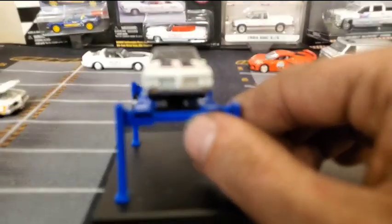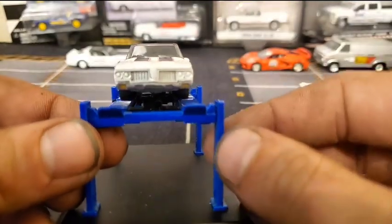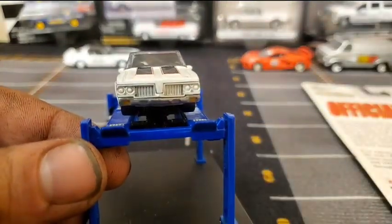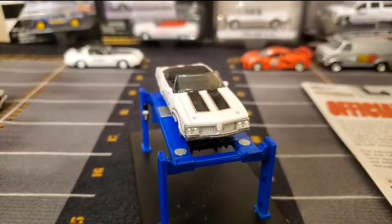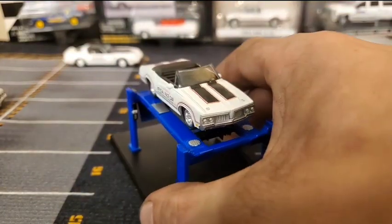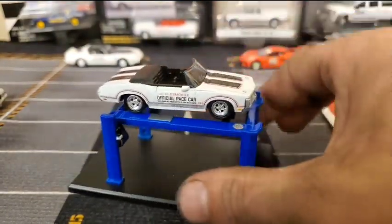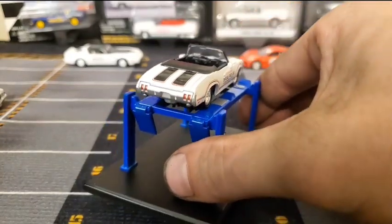Details in the grille are a little off. Oh no, it does look okay. For a second it looked like the headlights were not detailed in, but they are. They're just the same color as the grille. So bring it around to the back here for a moment. We do not have a license plate on there.